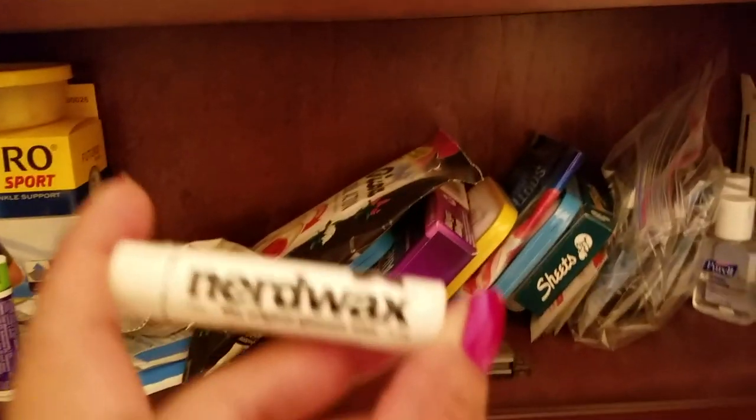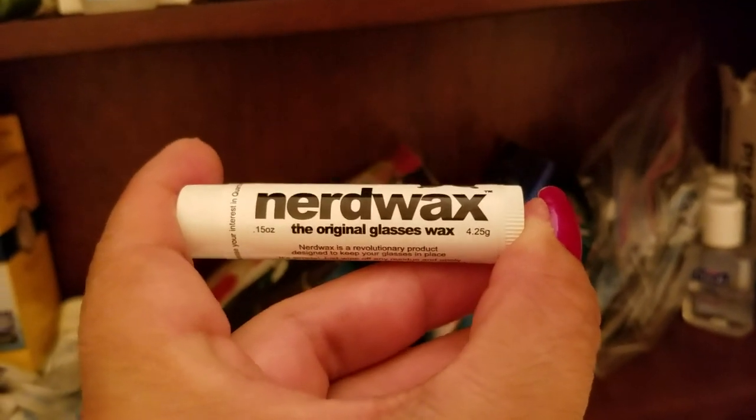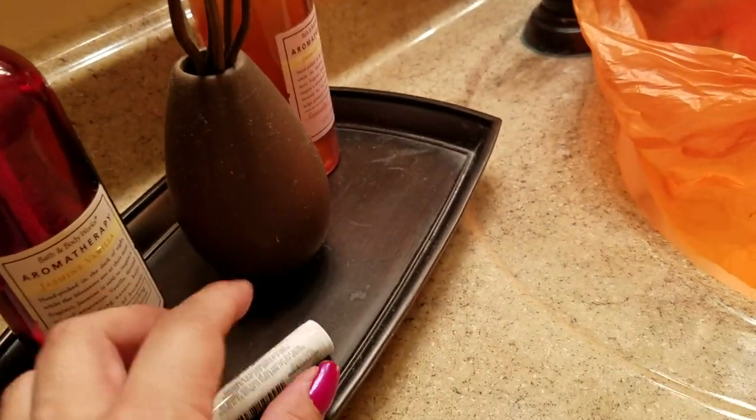Nerd Wax. You ever seen that on the TV show Shark Tank? Check this out. If you wear glasses, go to nerdwax.com. Oh my God, this has been great. I think it's a miracle thing to put on your glasses so that they don't slip. This can be tossed.